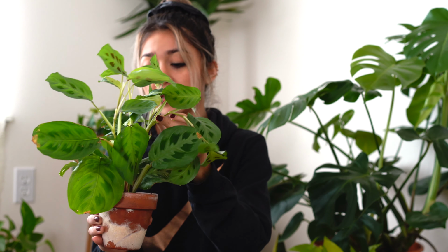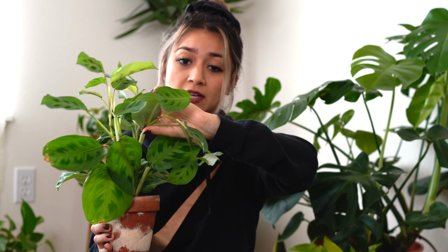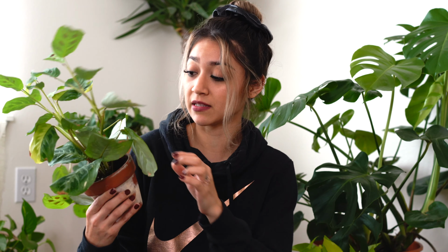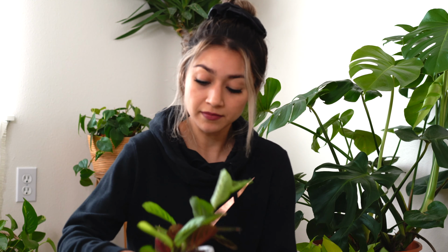And this one is getting really heavy, so I have to put a stick or something because this branch is just hanging. I don't want it to break off. But yeah, I actually found this one at Walmart for like $3 when I bought it, and it was small, and since then it's given me a lot of new leaves. But yeah, look at that, it's just so pretty. And this is a green prayer plant, so at night it closes its leaves and it looks like it's praying.